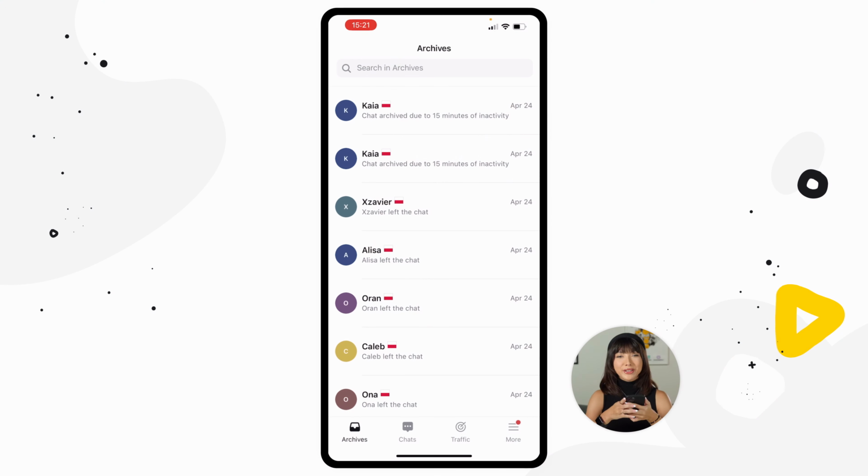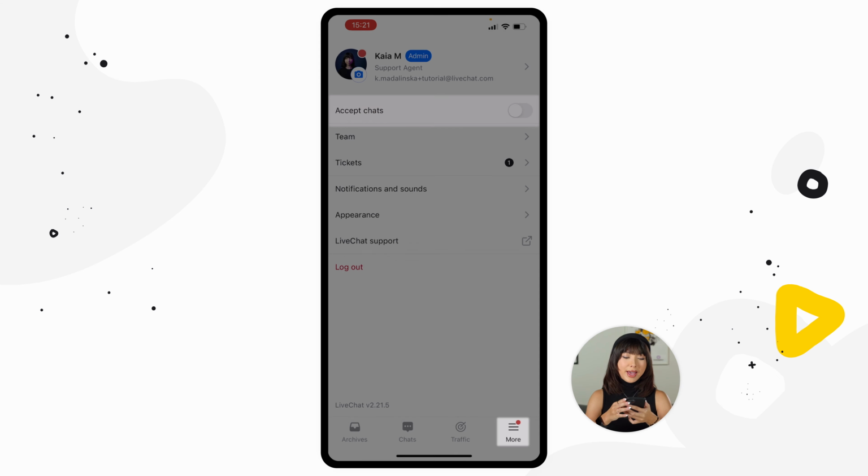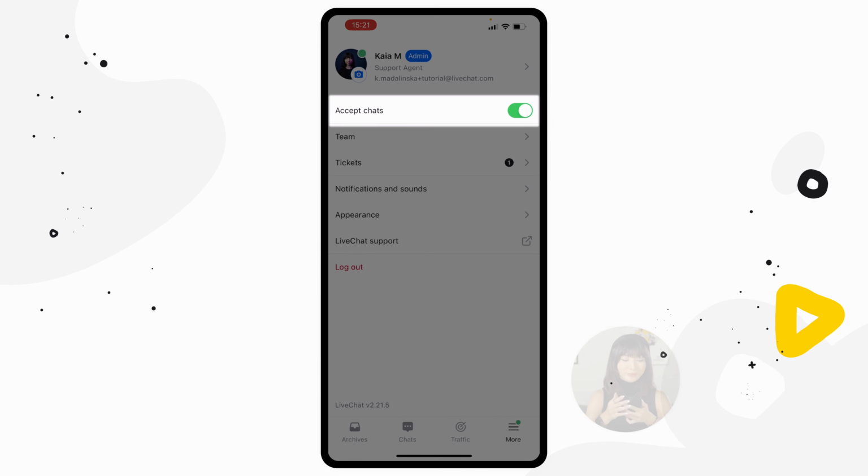To start accepting chats, go to the More tab in the app and switch on the Accept Chats toggle. The mobile app is quite similar to the LiveChat Agent app. While chatting with your customers, you can also provide support that's fast and precise with the sneak peek feature as well as the canned response feature.